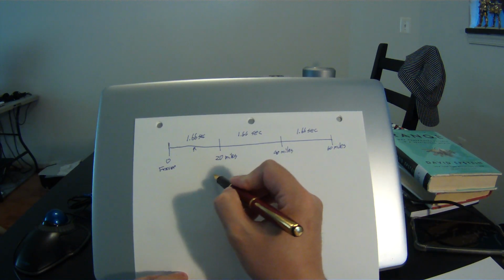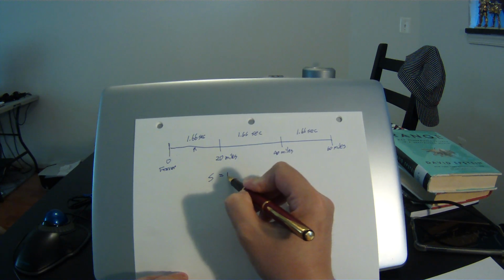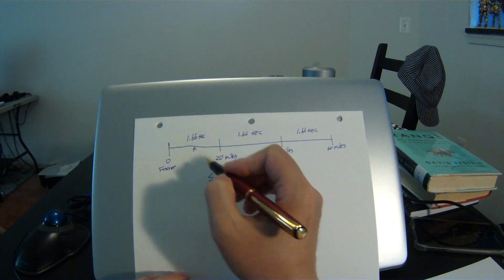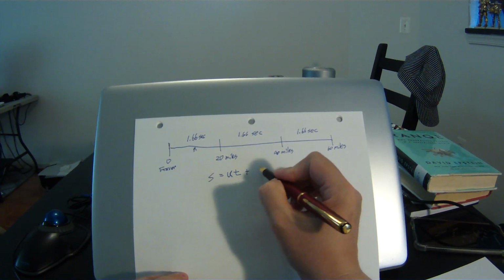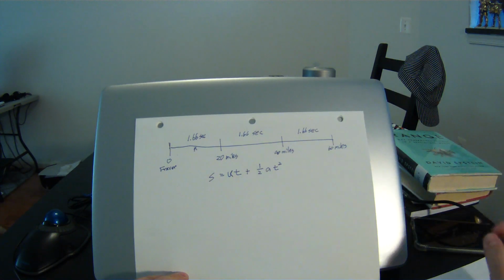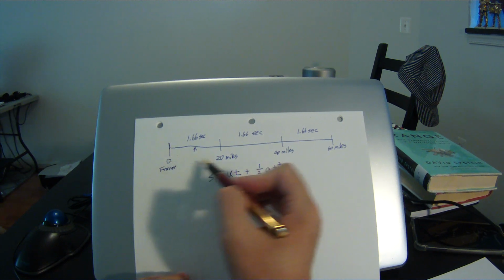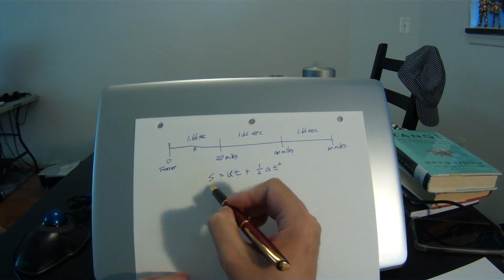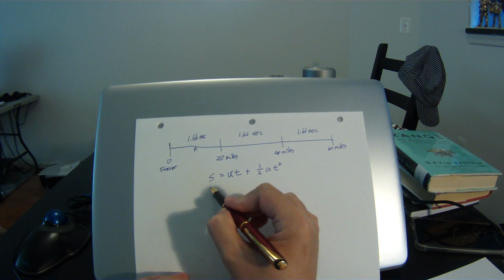So this is the formula I got. The distance displacement equals initial velocity times time, plus 1/2 acceleration times time squared. So assume this is 0, this is 20. So I travel, I hope I'm doing this right, 20 miles.